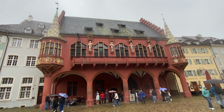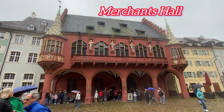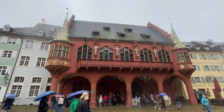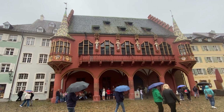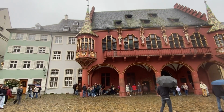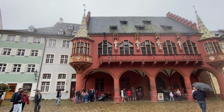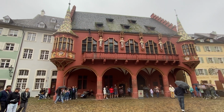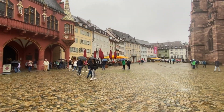All right, so in front of me is the Old Merchants Hall, and they say it is the most traditional building in Freiburg, which was built around the 16th century, and also houses the crest of the Habsburg house. So if you're here and you're going to enjoy this old town, make sure you stop by and visit Old Merchants Hall.